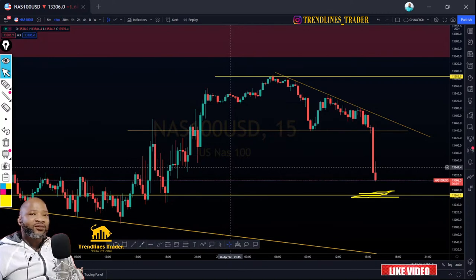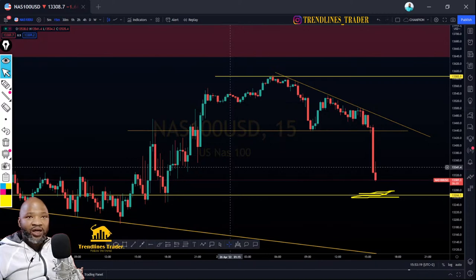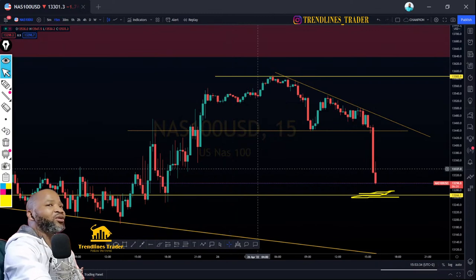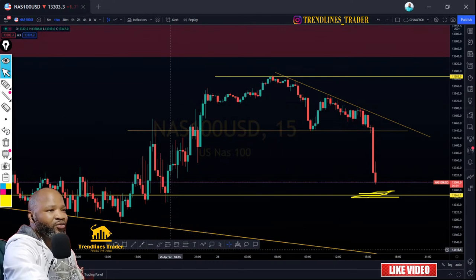I hope your buy stoppers are triggered. I believe your buy stoppers are triggered, because remember when I did the video earlier, I did predict the price will push towards the downside or the upside. But if you can see now it's pushing towards the downside, you have to place your sell stoppers. Yes, push. This is your take profit level. Do you want to see it?